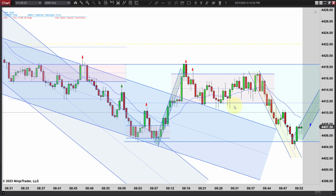And then we're just chopping along. There is a triple test here with a nice signal bar, but the last few tries, look how we haven't been able to get through that midline. So I'm wary of that one. It does push on through, but you don't know it's going to do that.